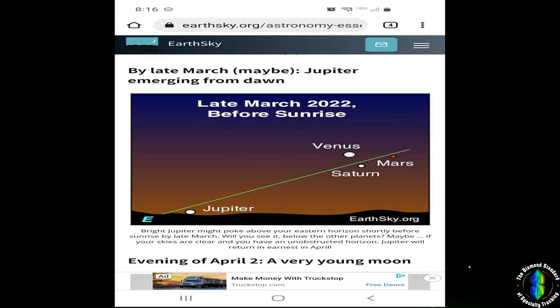So according to Skyview, you got Saturn right there. I'll take a screenshot. There's three objects in the sky right there, according to Skyview: Venus, Saturn, and Mars. Oh, I can see them. Oh, that's sick. Oh, so excited.